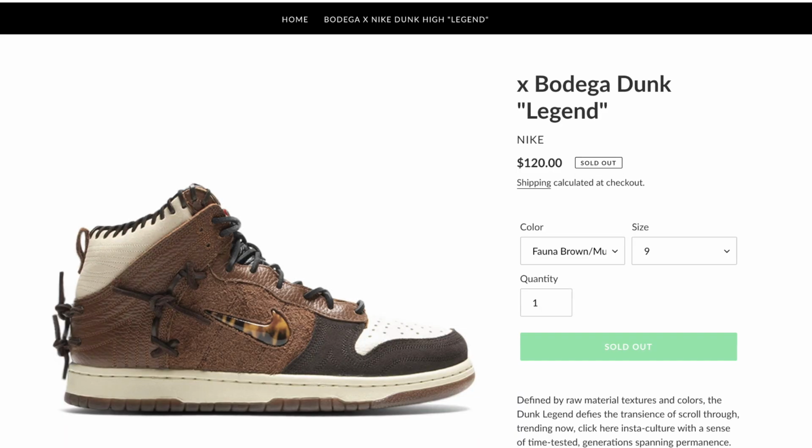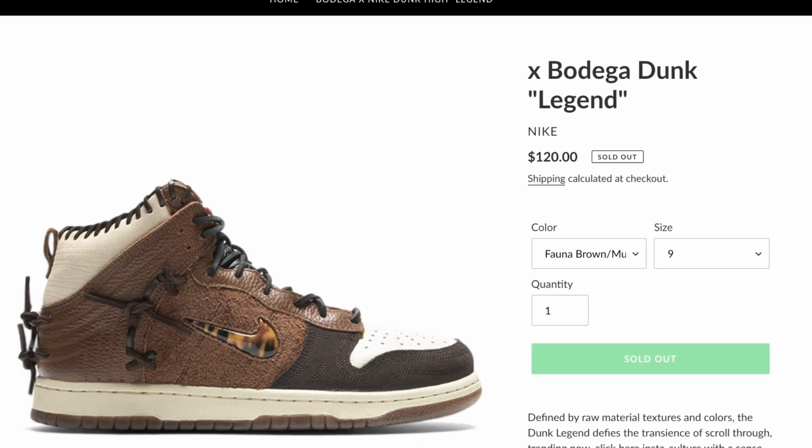We just saw this happen for the release of the Bodega Nike Dunk High Legend. It was the absolute hands down best way to release a sneaker on a Shopify website, and I want to explain to you guys what happened. So let's start diving into this release and tell you how to cop manually on a Shopify website in 2021.